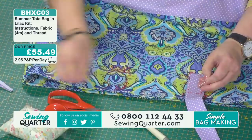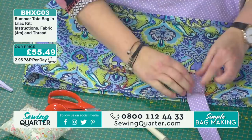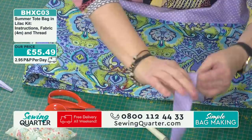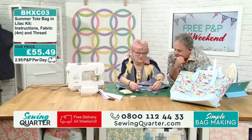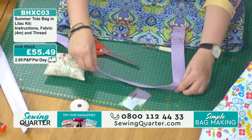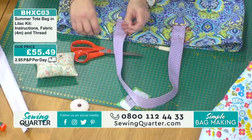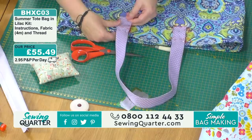So I'm going to put a pin in there. And I'm going to put a pin right in the middle, so that when you're machining, you can do it without... Oh, okay. Nice. Then you do your bag handle like so, to make sure that it's level. So what I've done, gone up, right angle, down, down, down, and then that will be right. So then what you do, again, stick a pin in. You put a pin in the top because you're not going to sew at the top. And you put a pin in the middle so you can go round the square.